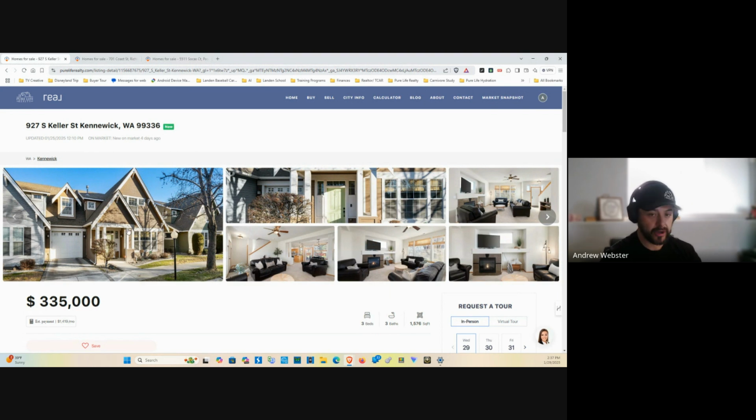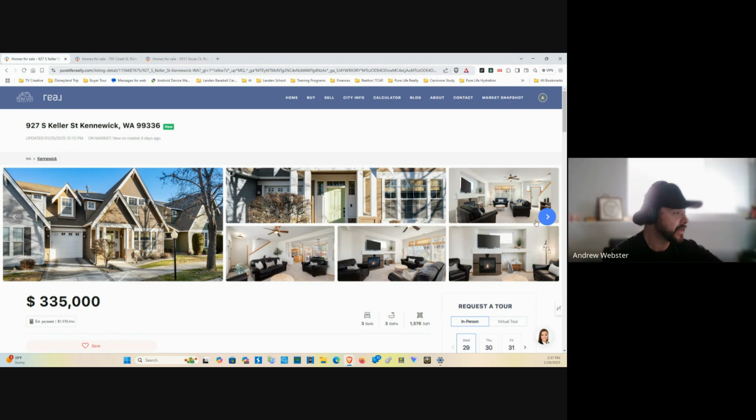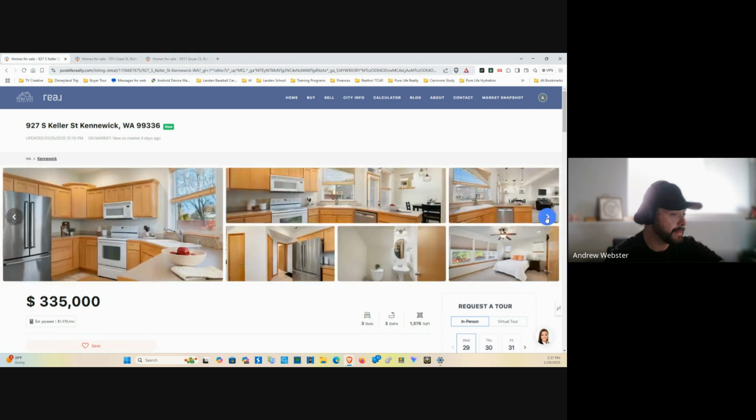This is actually a townhome, which the FHA will work for, and sometimes they can be a little bit more cost effective, right? And it's such a good looking one too. It's super good looking. It's listed at $335,000, so it's less than those numbers you were just presenting to us. So let's see a couple more pictures of what we're looking at inside here.